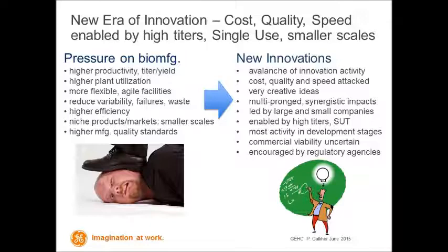And at the same time, another pressure on biomanufacturers is the increasing expectation of product quality assurance in manufacturing and a better understanding of product quality attributes by not only us, but also by the regulators. So there's no break on quality in this new world.